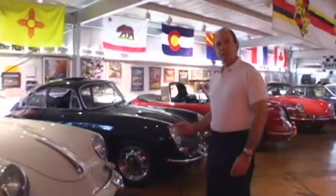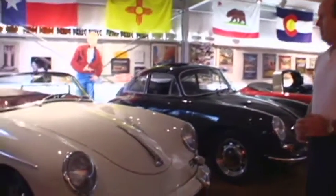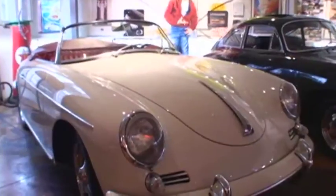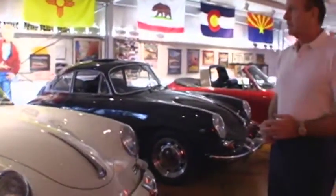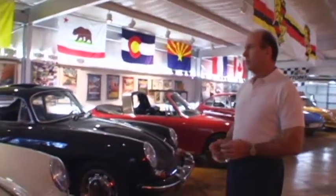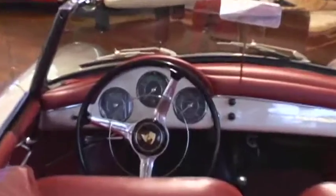This is a 1961 Roadster. It's a 356 Roadster. I've owned it for about 15 years, and it originally was sold in Butte, Montana. The original selling dealer was Knievel Imports, who was Evel Knievel's father. I'm the second owner, and it's got 56,000 original miles.